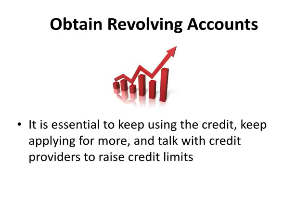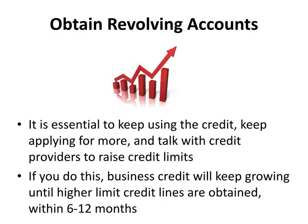It is essential to keep using the credit, keep applying for more, and talk with credit providers to raise credit limits. If you do this, business credit will keep growing until higher limit credit lines are obtained within 6 to 12 months.